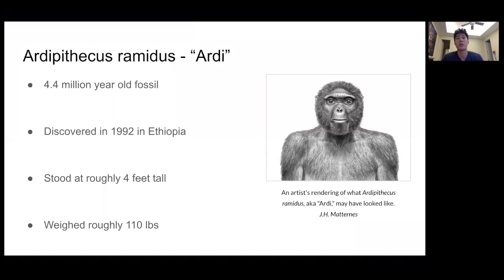I'll be discussing the evolution from early hominins to modern humans with evidence from 5 fossils from 5 presentations. I'll start my discussion with the fossil of Ardipithecus ramidus. Nicknamed Ardi, she is a 4.4 million year old female partial skeleton. She is one of the most complete early human skeletons scientists have discovered to date.